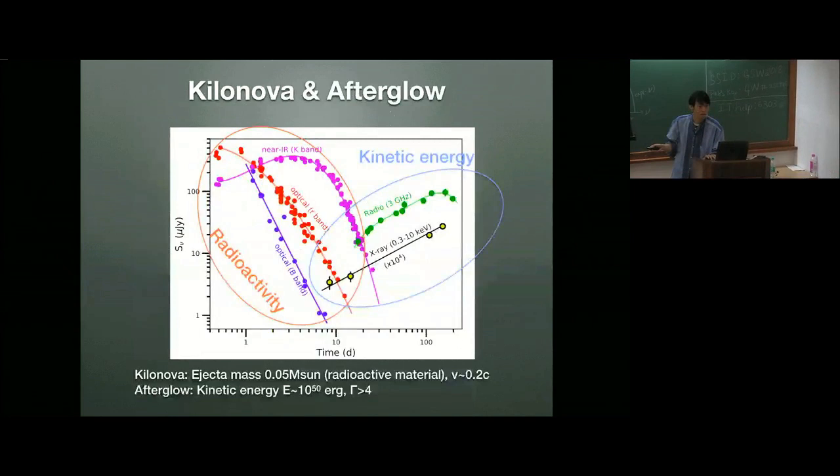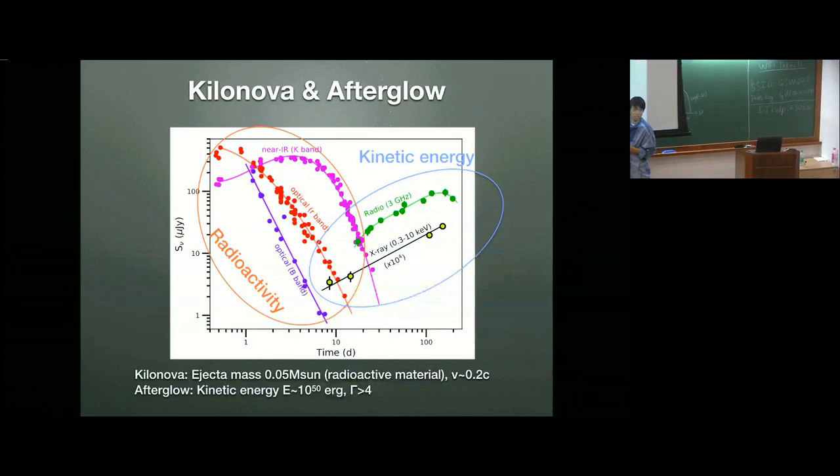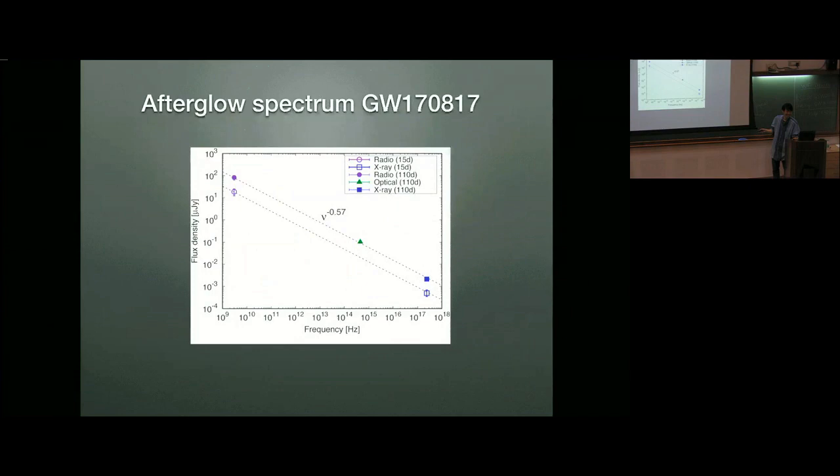No, Spitzer is for this component. Spitzer detection is, say, in this line. And there is Hubble. Yeah, Hubble is this one, 100 days. Spitzer is 70.